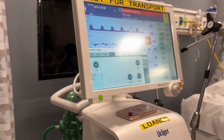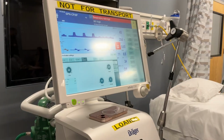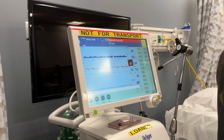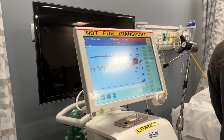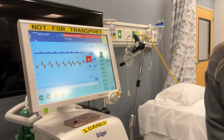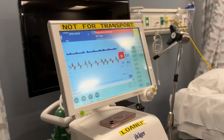Now it says, what is the minimal tidal volume requirement for Brett to be successful on pressure support? Per MBRC, what is the minimal tidal volume on pressure support? How many mLs per kilo? 5 mLs per kilo. So what is the math on that for Brett? We're doing the math. 366.5. All right, good work. Now list 3 measurements you would like prior to extubating Brett.